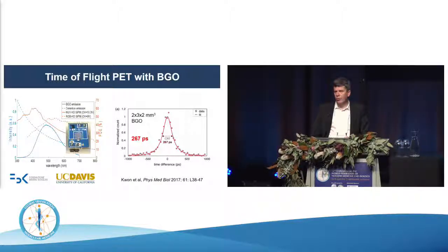Obviously, this is with small crystals right now. We need to be able to do this with larger crystals and also, obviously, in larger scale detectors. But this does prove that, in principle at least, there is the opportunity to trigger off these very prompt photons to get timing out of materials that conventionally we would have thought of as being too slow for time-of-flight PET.